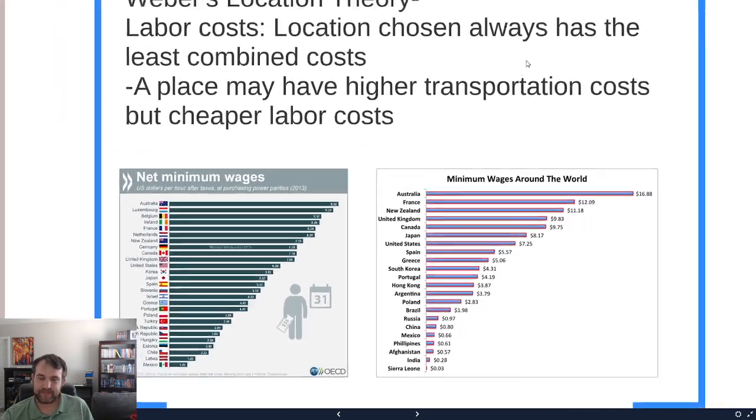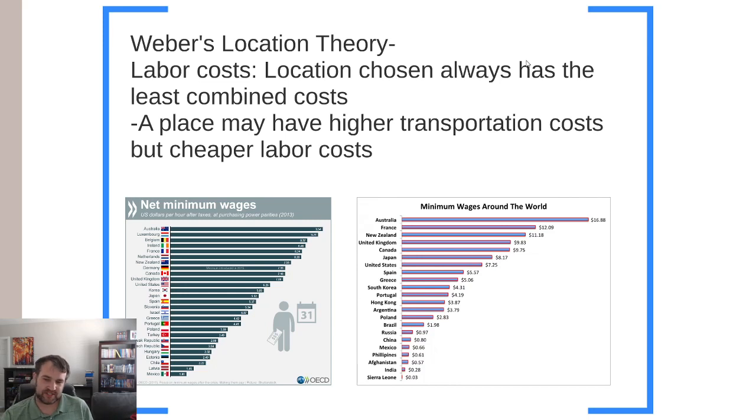All right. But if the transportation costs are too much, then you're not going to consider it. Like Sierra Leone is only 3 cents, but I don't think there's an international port in Sierra Leone. So yeah, you can build a bunch of stuff in Sierra Leone, but you just can't move it out in an easy, efficient way. So you do have to factor in the accessibility of the infrastructure.